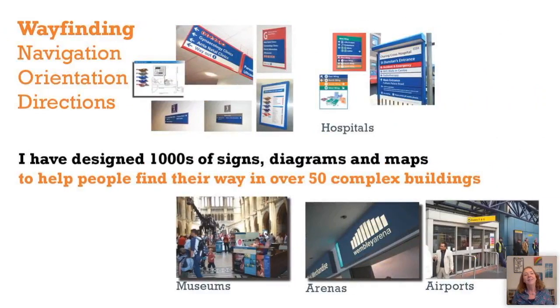So whether you want to call it, I call it wayfinding. Since joining the Royal Institute of Navigation, I've started to call it indoor navigation, human navigation, and there's scope for us to talk about that as we go forward. The other two words that we use, orientation, giving directions. But it basically has come from many years.